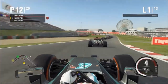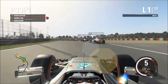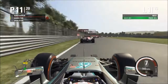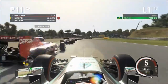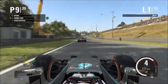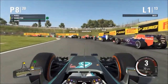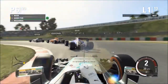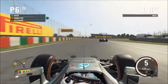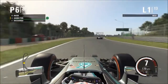Eight places made up, and now we're looking up the inside of Grosjean. We had to take to the grass slightly on the inside, but we were still on track. That was a legal move, as we're now going to Degner for the middle sector, and there's a couple more positions. Verstappen and Maldonado, we've got past there, and now into this hairpin. There's a few more positions made up. We're up into P6. This has been a great start so far, and now we've got Felipe Nasr ahead of us somehow in the Sauber, which is interesting.